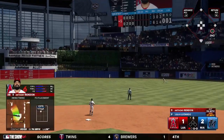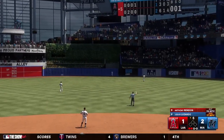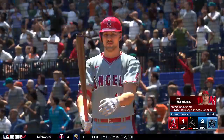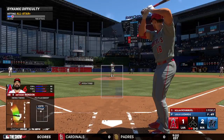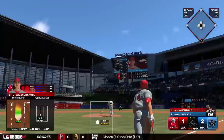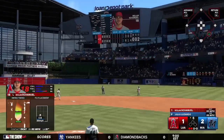Chisholm ranging back. Grabs it right up against the wall. Man, I love that route. The ball was smoked. He knew he had to get back to the track right away. Turned his back on the infield. Got to the spot, turned around, and made a nice catch. Chisholm.